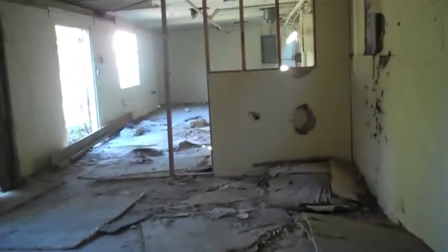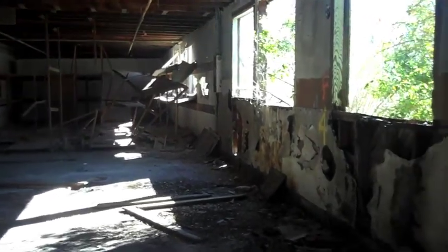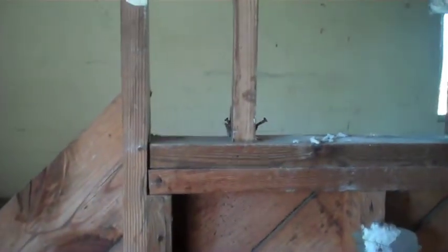And then there's an exit right there. And this, of course, we've already been in. We just didn't go on this side. See a lot of mold and mildew on the sheetrock. Those look like fingerprints. It does kind of stink in here, doesn't it?